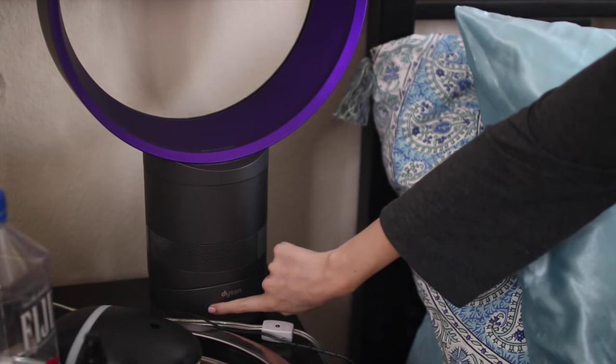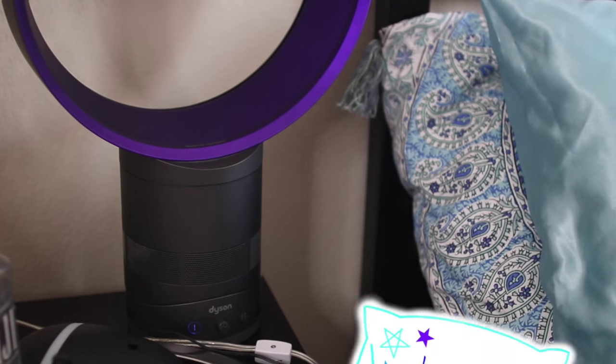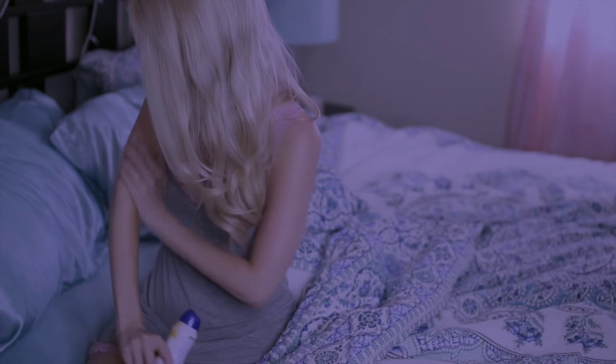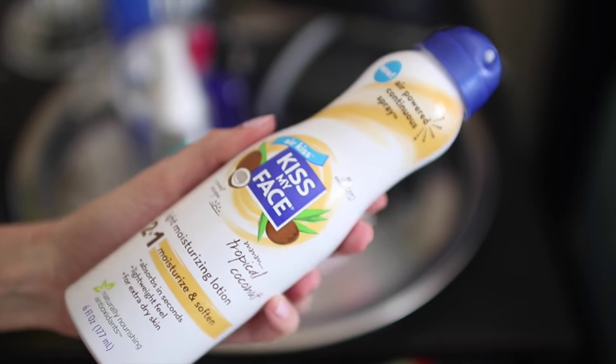Once I'm in bed, the first thing I typically do is turn on my fan. A cool room helps you sleep better, and the fan also provides white noise, which also can help you sleep better. I moisturize my body every night because it helps extend the life of my spray tan. This is the moisturizer that I'm liking right now.